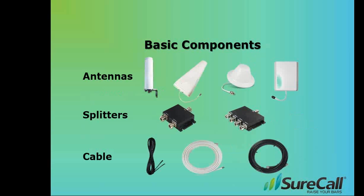Along with the boosters, there are other basic components that are used. Your outside donor antennas, and there are different options depending on what you need to accomplish. We've got a basic Omni outdoor antenna. This is a nice antenna. If you've got a good signal coming in from all the carriers, it'll just capture the signal in all directions, bring it into the booster, and the booster will do its thing, boost that signal, and push it out and really light that building up.